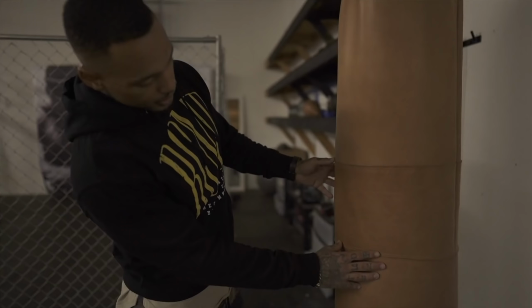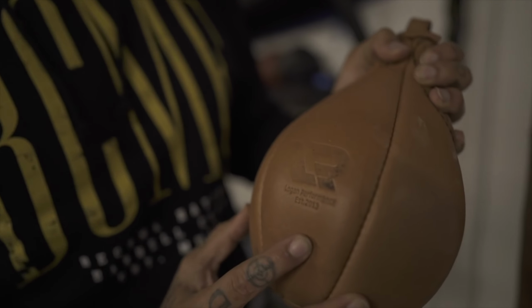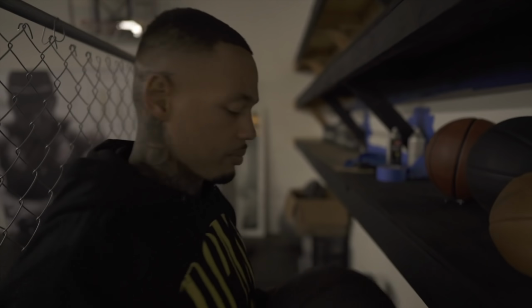And this right here, if you can see, it has a Logan Performance logo in there. And also I have a speed bag that I haven't put up yet. Boom, Logan Performance, established in 2013. Yeah, we've been around. We have a heavy ball in case someone wants to train basketball.